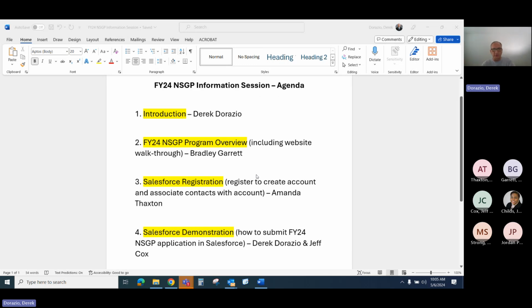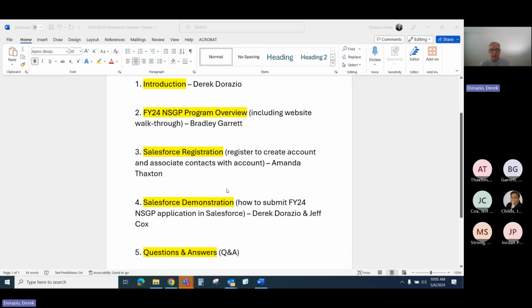And I'll walk you through a Salesforce demonstration with some assistance from Mr. Jeff Cox. I've created a fictitious account called Z Alpha Test. We'll pretend to be a nonprofit organization in North Carolina, and we'll actually walk through and submit an application in the system and show you how it works. And then, of course, we'll have a question and answer session at the end.